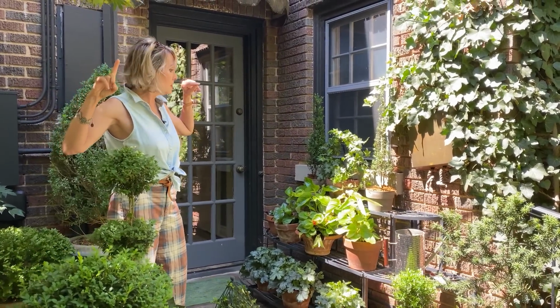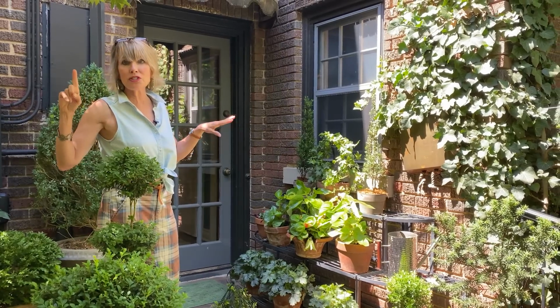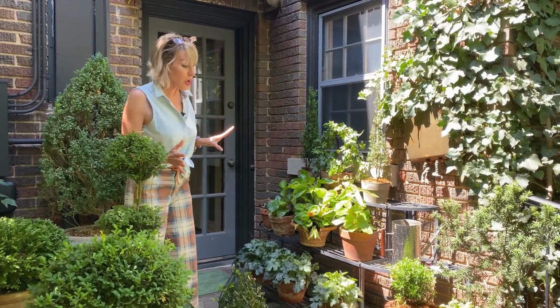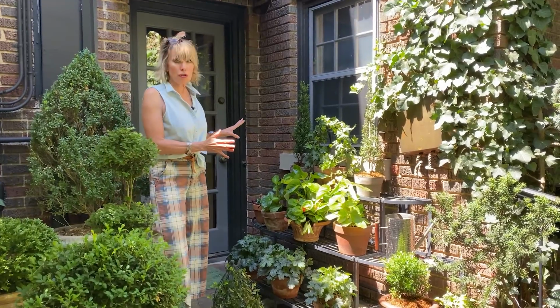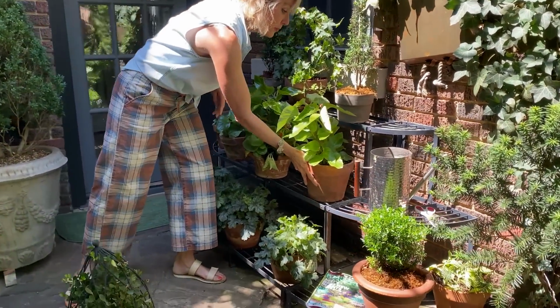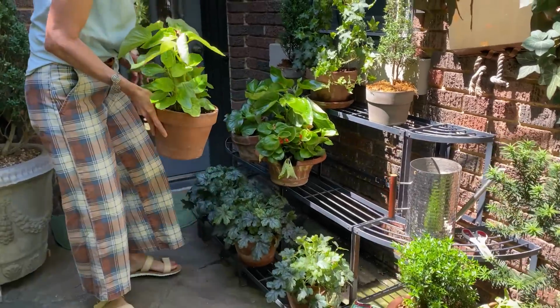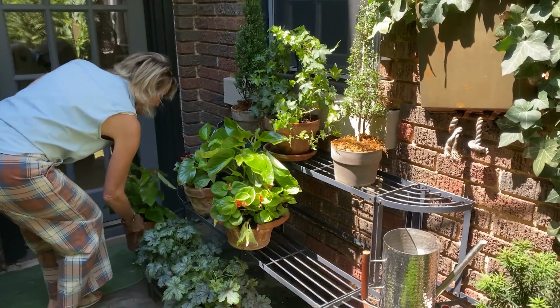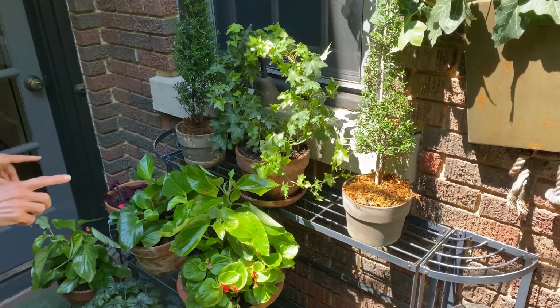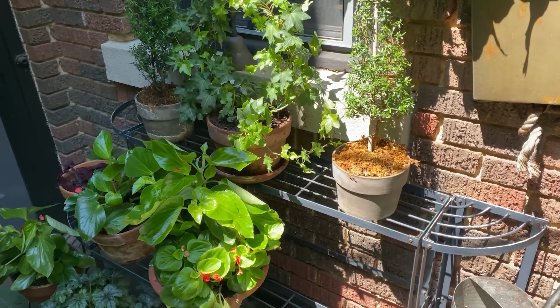So many of you have started sending me images of your plant stand styling and how you're doing it, and I love to get them. I've been sharing them on Instagram. But this one is getting a little bit too shady, this kind of overheated dragon wing begonia notwithstanding. So I'm going to move it over here now so it's not in that full sun, because I just potted these up recently because I'm doing a little bit of an overhaul.